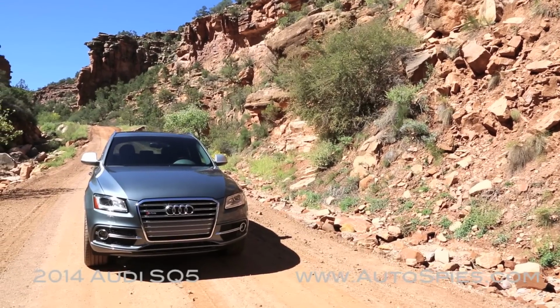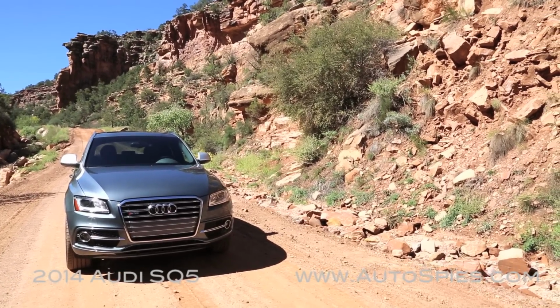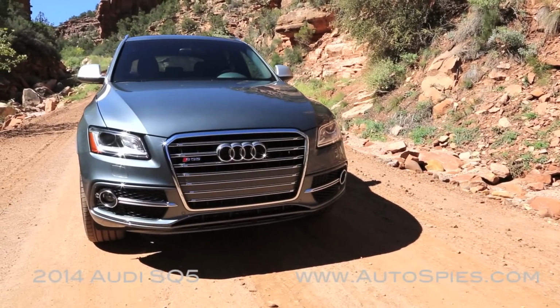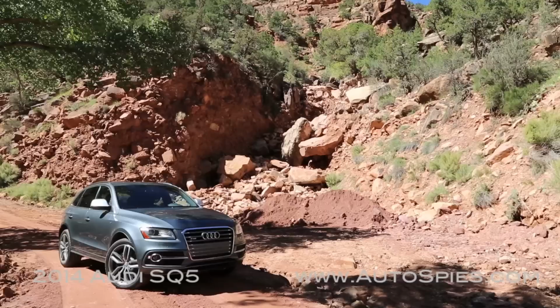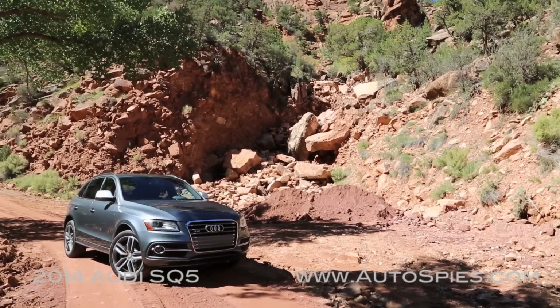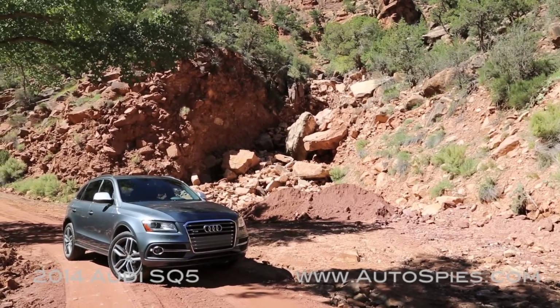This is Agent 001 from Autospies.com here in one of the most beautiful places on earth, Colorado, with the all-new entry into the sporty crossover market, the 2014 Audi SQ5. You already know that the Q5 is a winner for Audi, one of their most popular selling vehicles, and this SQ5 is going to take them to the next level with its 354 horsepower engine.